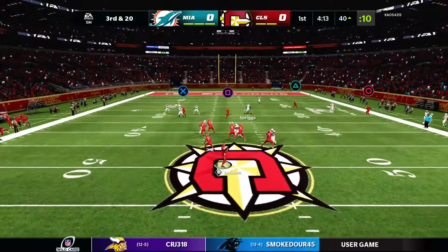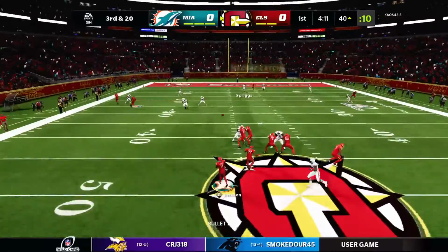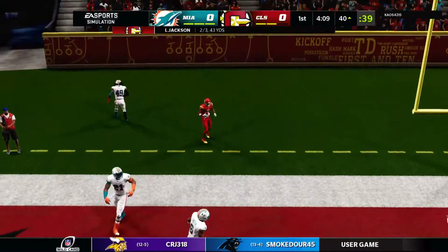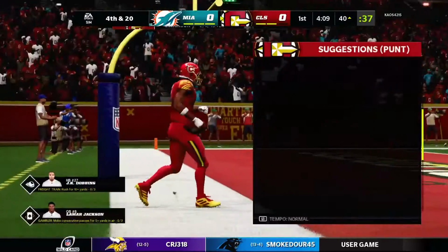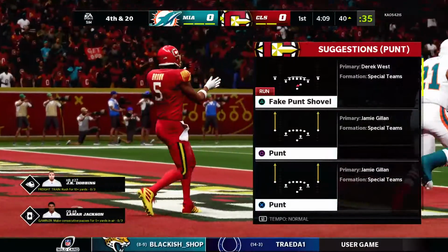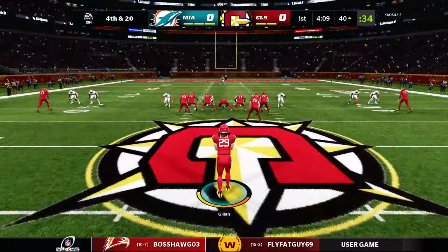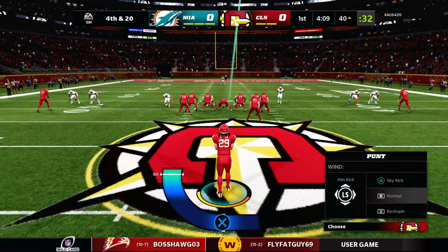From the gun, it's Jackson. He's going to let this go. Back of the end zone. Could he get his feet down? No, it's incomplete. Not the desired outcome, but probably won't be the last time we see him take a shot downfield. On 4th down, here's Jamie Gillen on to punt.